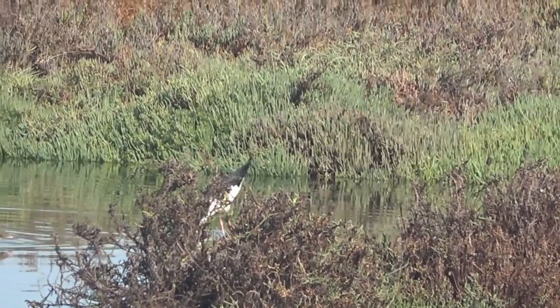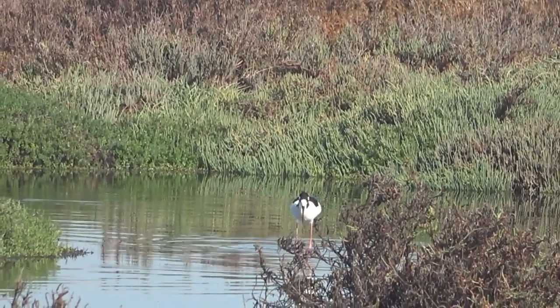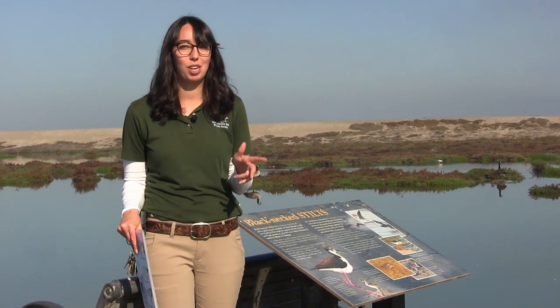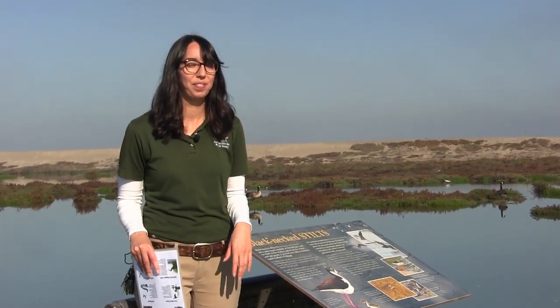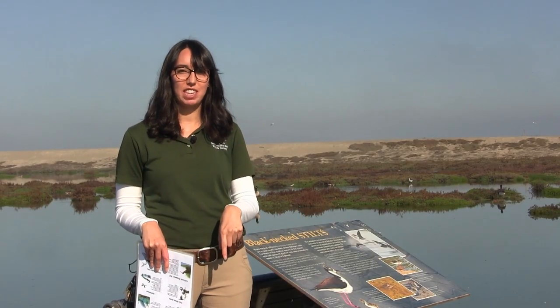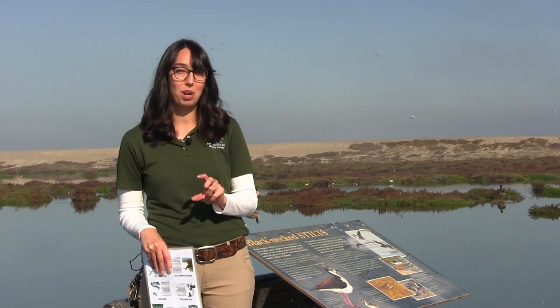They use their long, skinny beak to probe into the mud and pull out what we call mud creatures. These mud creatures are snails, clams, worms, even little bugs that live in the water. Because of their long legs, they can walk out into the marsh, into the water, and feed in deeper depths. We also have some shorebirds that are small. They eat the same things, but they stay more on the edges of the marsh so as to decrease competition.